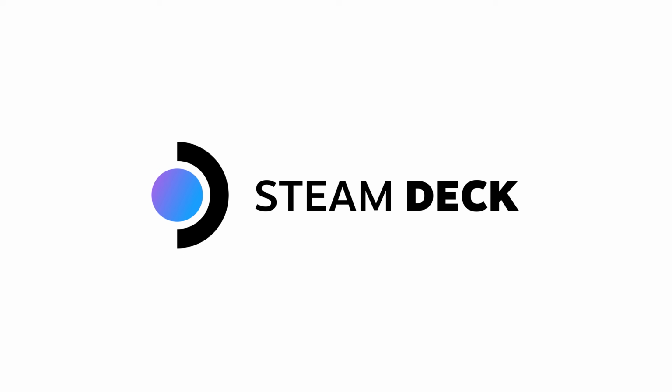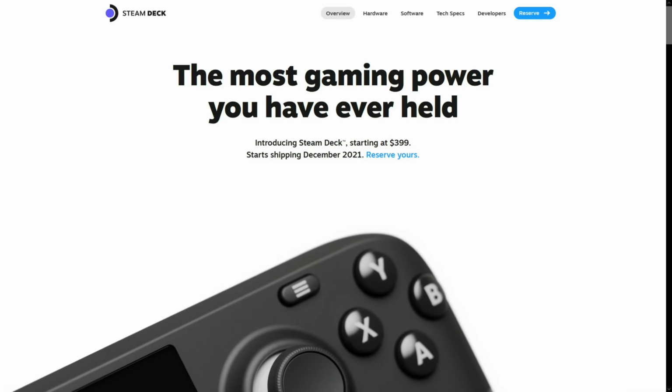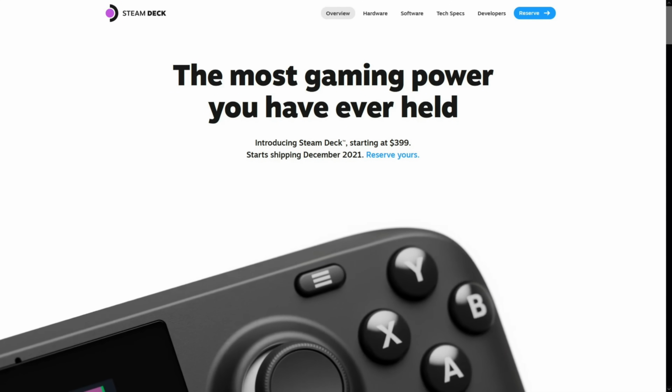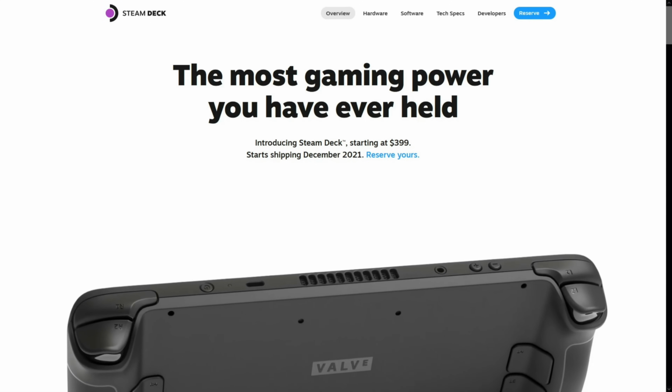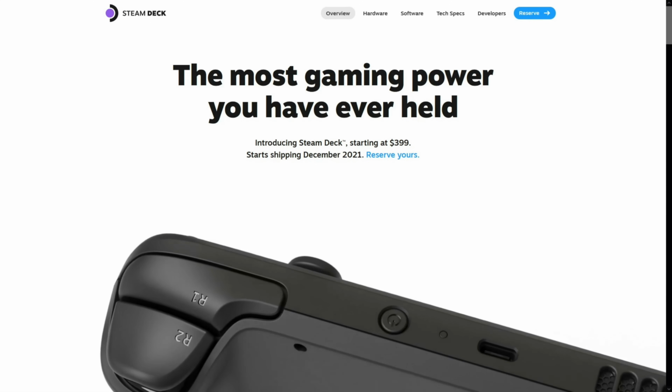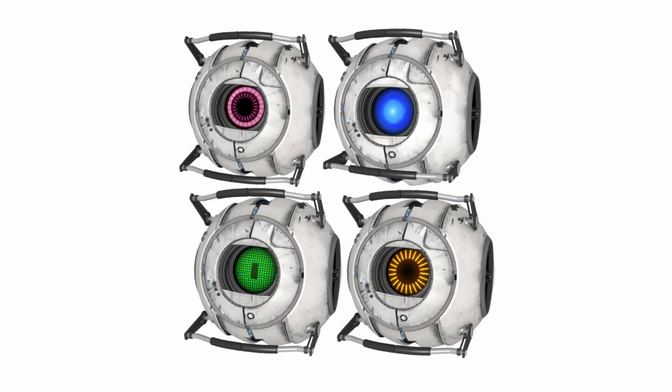When I first saw the logo, it very strongly brought to mind the Aperture Science aesthetic, and honestly what I first saw when I looked at this logo was Wheatley from Portal 2, but not just Wheatley. If you're on the deck website, the blue inner circle continuously changes color, going from blue to purple to green to yellow and back again. And it just so happens that the personality cores from Portal 2 have the same purple, blue, green, and yellow eyes. And that's kind of compelling to me.